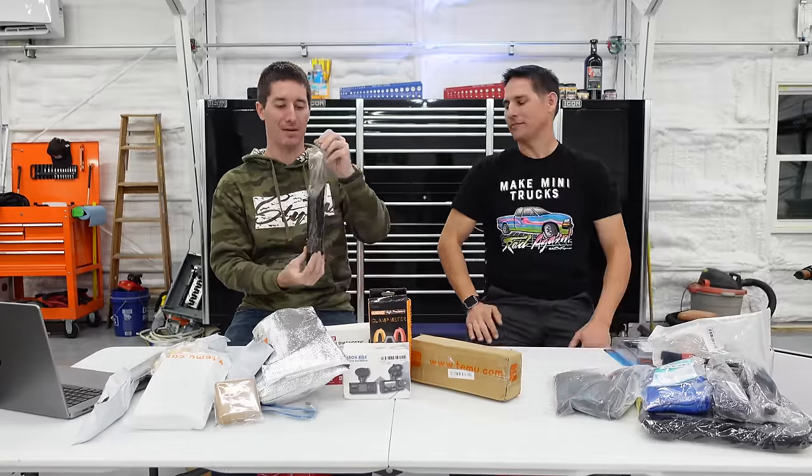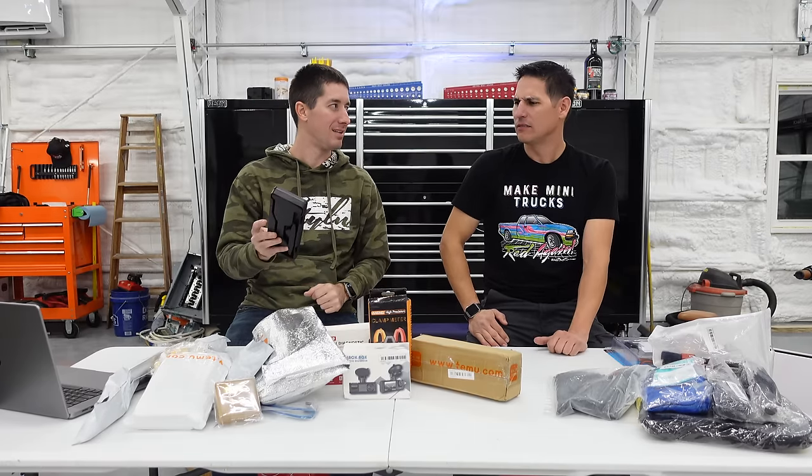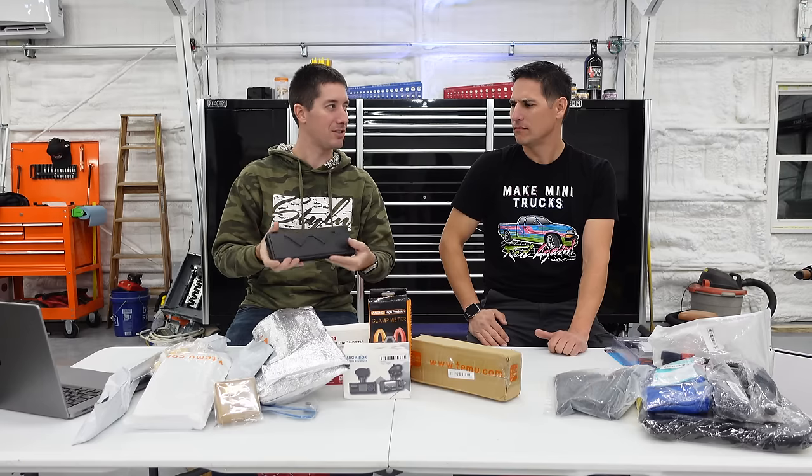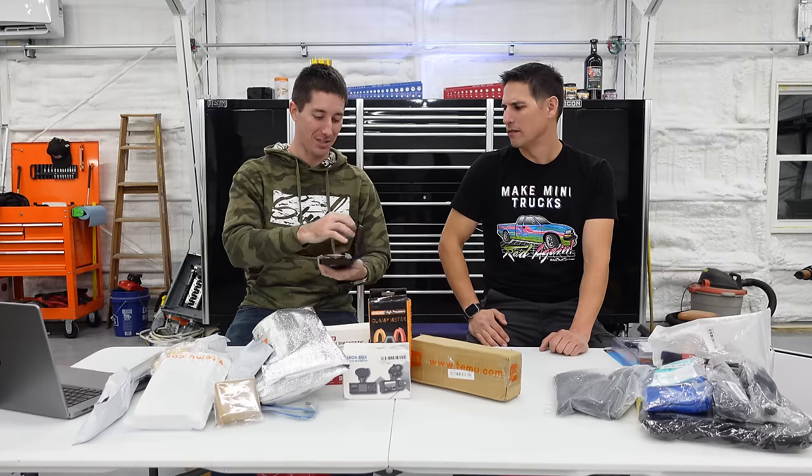So we're gonna open this guy up. You know what it is, don't you? Just based on the case. Yeah. It's a digital caliper. Standard digital caliper case. Absolutely. It's the one obvious one.